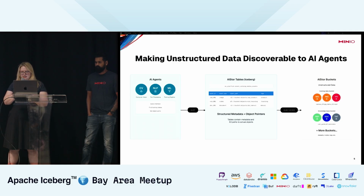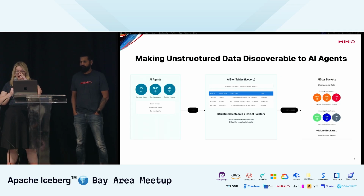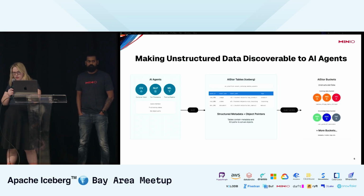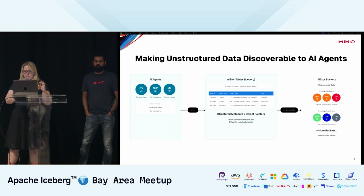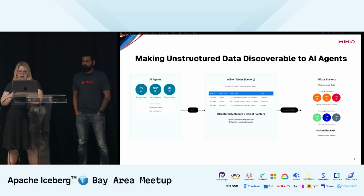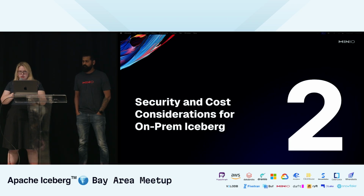So I think of this as just extending Iceberg's role. This is just a pattern of behavior that you can use when you have both tables and objects inside the same platform. It's not just managing schema evolution or table lineage, it becomes very much a part of your entire enterprise data strategy. So I want to just look at some deployment realities.